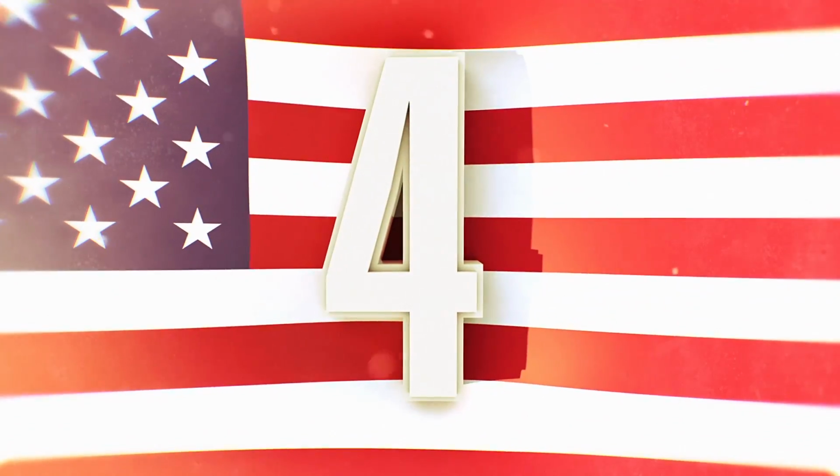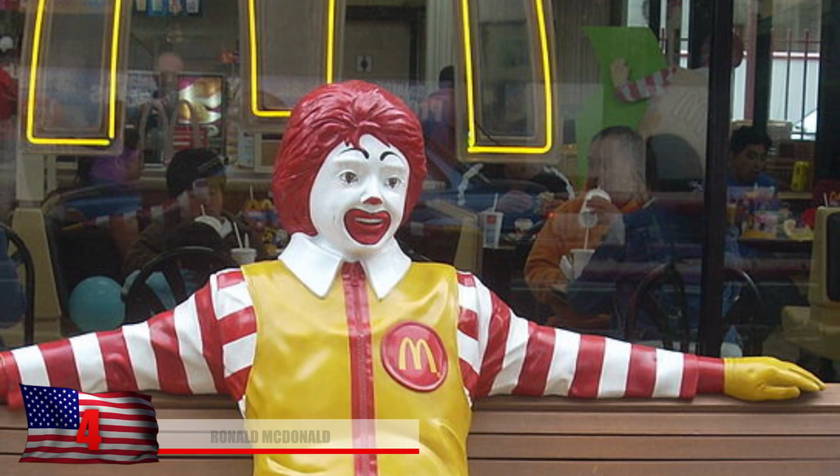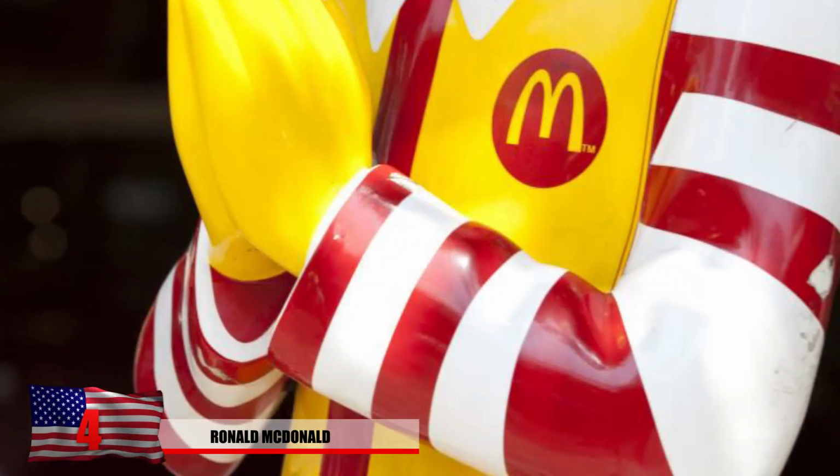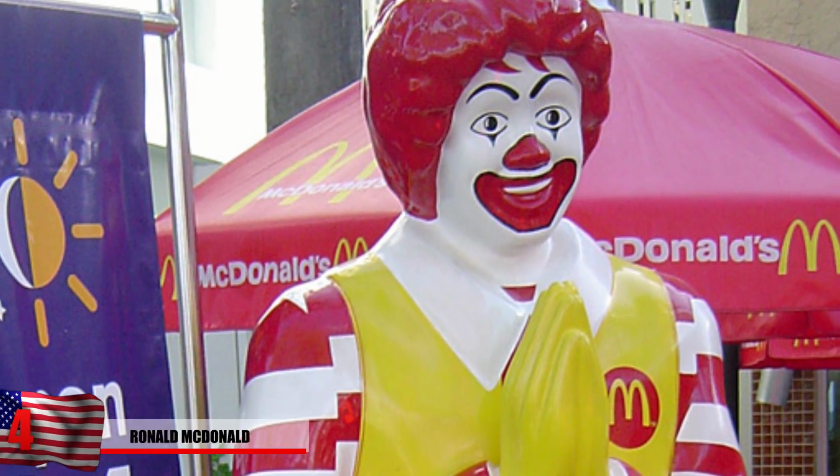Number 4. Ronald McDonald. There are a few things you probably should know about Ronald McDonald, who's a clown character used as a McDonald's mascot. His statues are outside of many McDonald's locations around the world, probably made by factory workers.